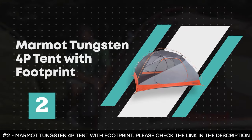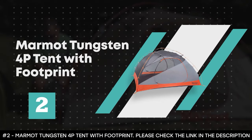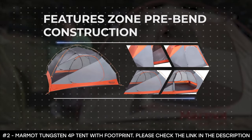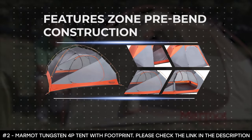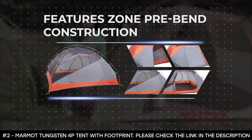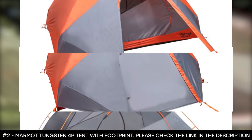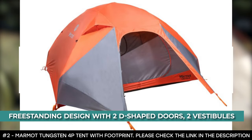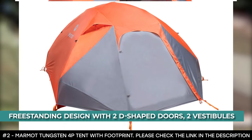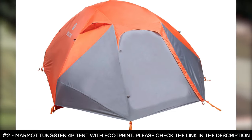Number 2, Marmot Tungsten 4P Tent with Footprint. The Marmot Tungsten 4P tent features zone pre-bend construction that creates vertical interior walls and provides a big sleeping area with extra headroom. It has a freestanding design with 2 D-shaped doors for easy access and two vestibules to keep your gear dry and safe.